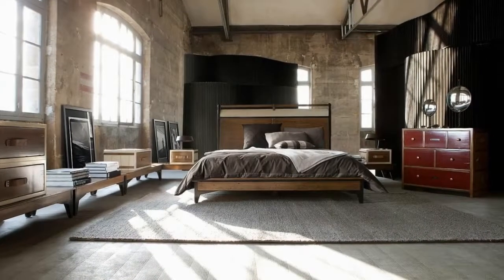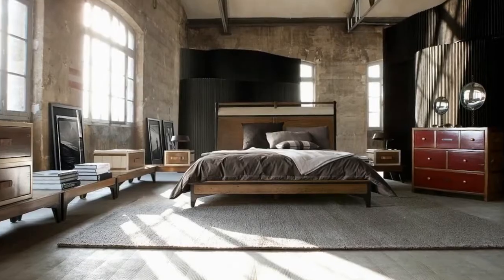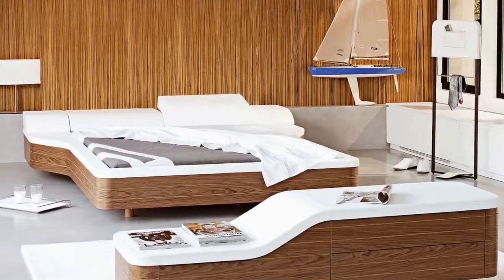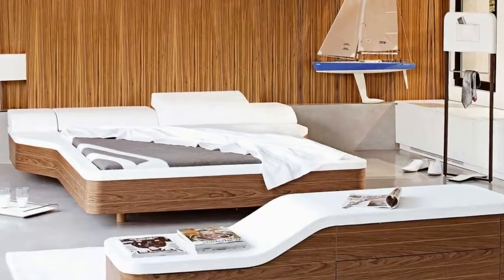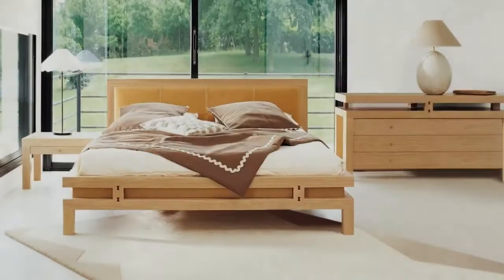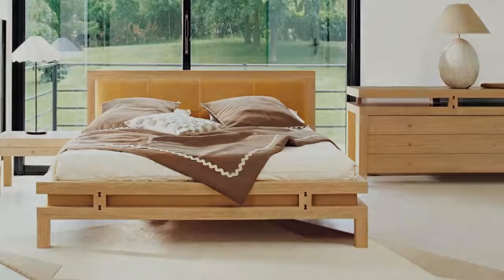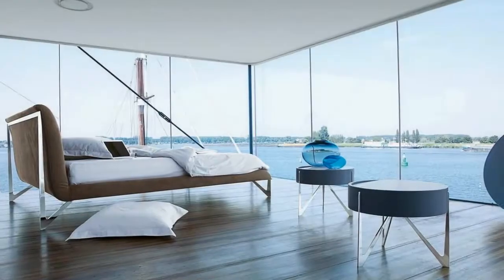Anyway, the bedroom is designed with brown bed. There are some nice accessories on this bedroom to increase room performance. See the next bedroom. This bedroom is designed in large size. The bed is designed with wooden bed. This bed is designed with brown bed cover and brown pillows.